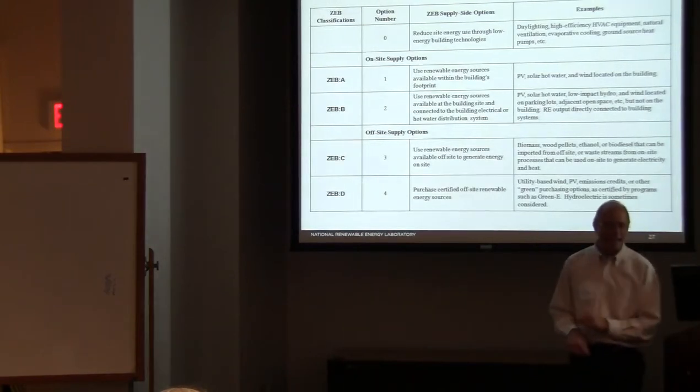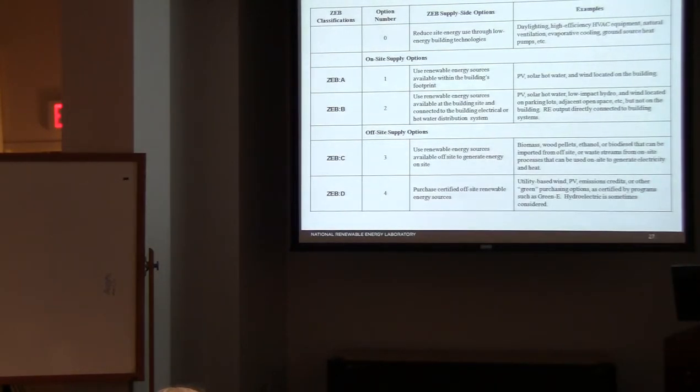So on the A category, we've got PV, solar hot water, wind located directly on the building. Although I really don't recommend that. People try doing that, and you've seen these really cool artist renderings with big windmills. And there's all kinds of vibration and structural and other things that kind of go with that.